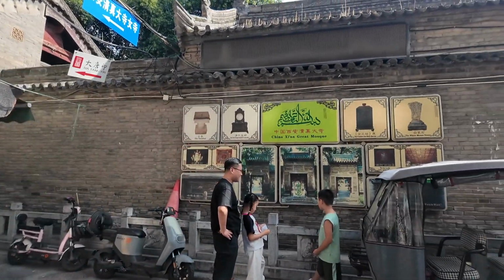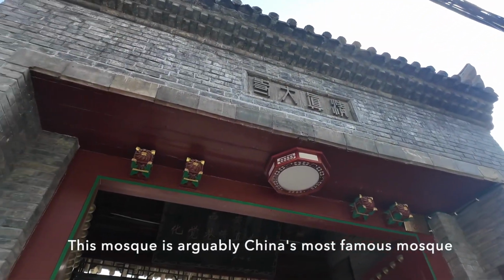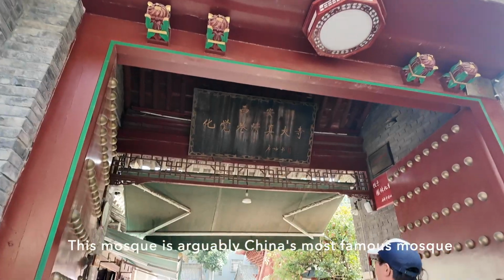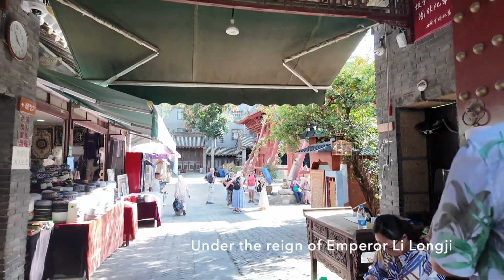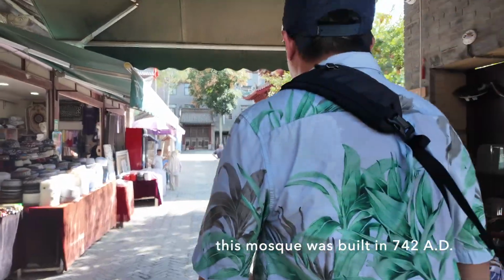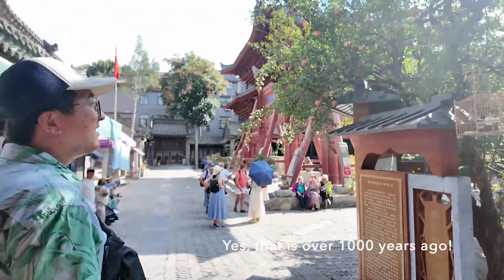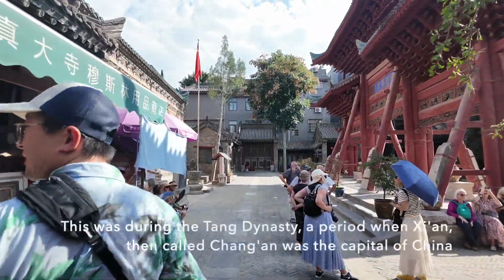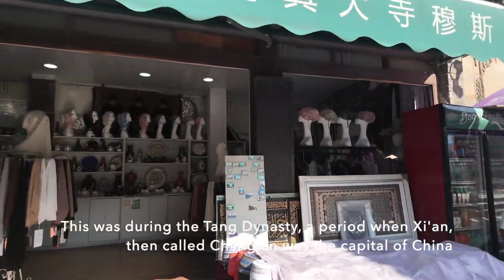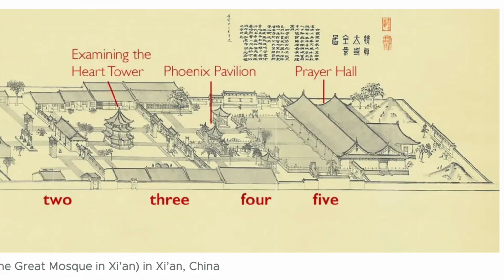This is the Great Mosque of Xi'an. So now we are entering the Great Mosque of Xi'an. This mosque is arguably China's most famous mosque. Under the reign of Emperor Xuanzong, this mosque was built in 742 AD. Yes, that's over 1,000 years ago. This was during the Tang Dynasty, a period when Xi'an, then called Chang'an, was the capital of China.